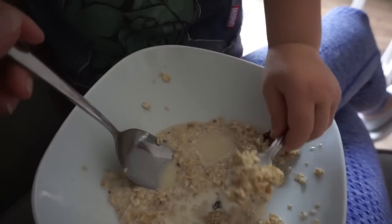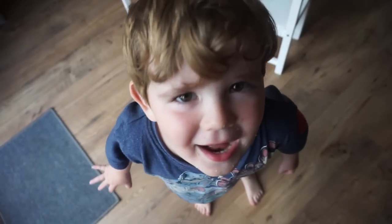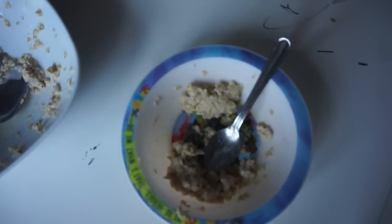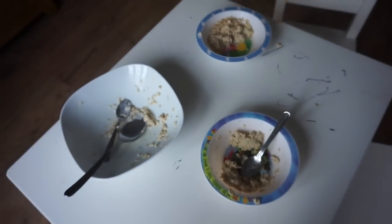Stuff like this I used to be quite anal about, and I'd be like, no, you sit down, you eat your food. But then I just think, as long as they're eating, they're happy. And Jasper's come to join us as well. So just to show you how much the boys have had, Jasper's probably had like 3/4, almost all of his, Jensen about half. So not too bad, and they did have some of mine.